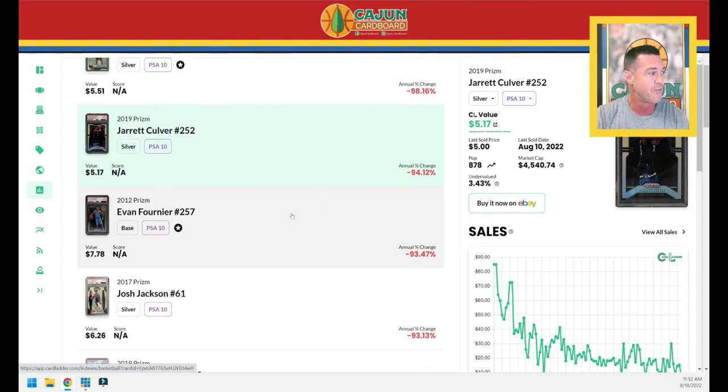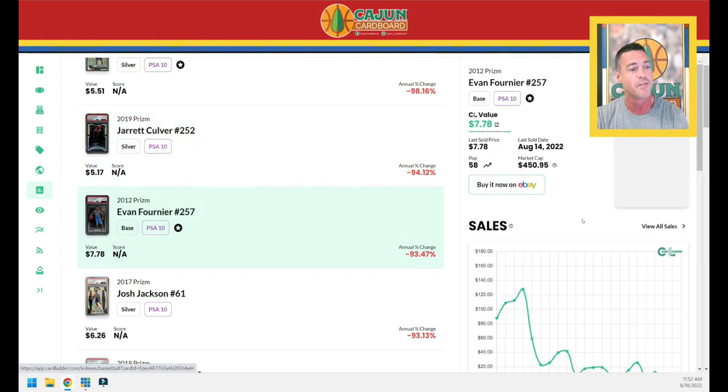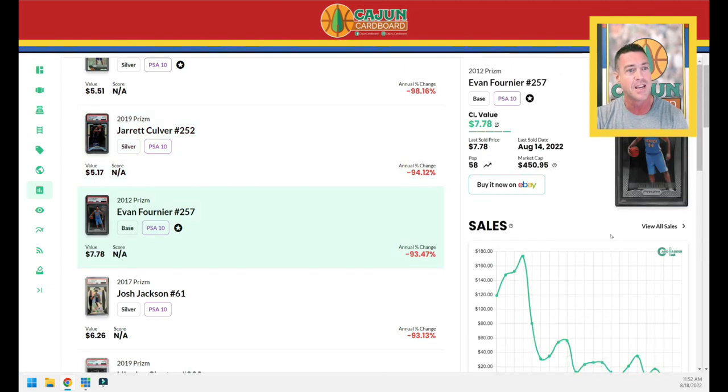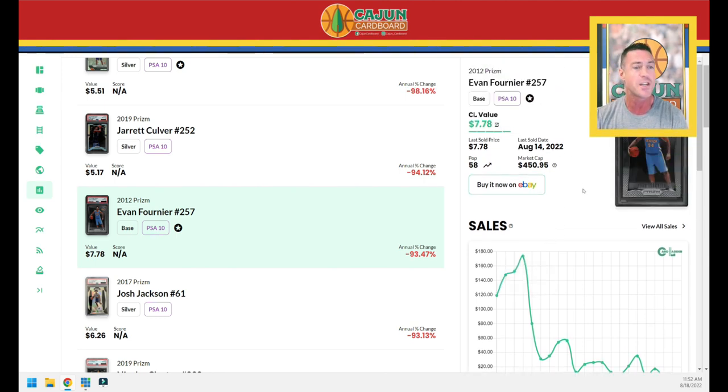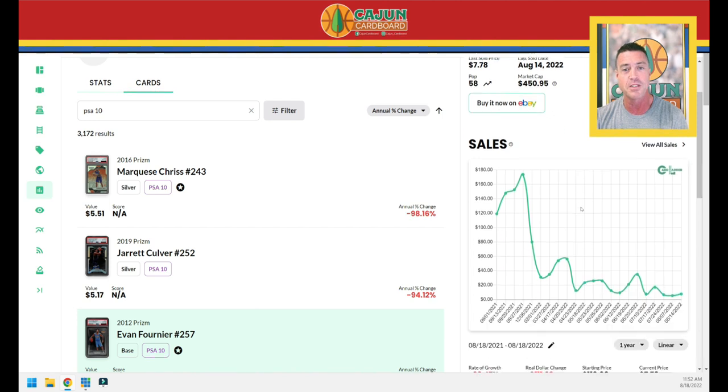Evan Fournier falls in here. This is his 2012 Prism Base PSA 10, which I know something about. I own this card because I'm collecting the 2012 Prism Base set in PSA 10 condition. This card once sold for $173.50. There is no question that was some extremely desperate set collector like myself. That wasn't my data point, but like me, they were trying to put together the entire set in PSA 10.